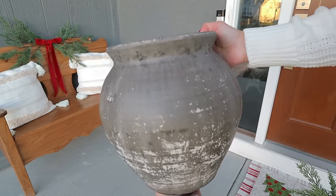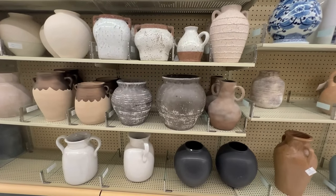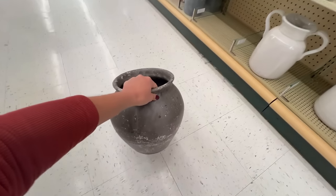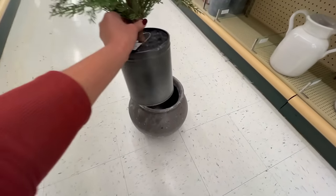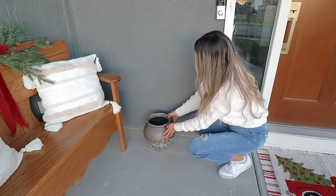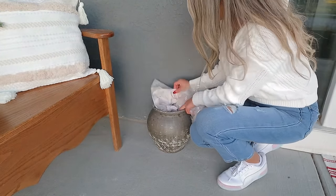And then I did grab this distressed black vase pot with 50% off, and the tree fitted perfectly in. So now I'm adding some wrapping paper into this vase slash pot to make the tree appear taller.